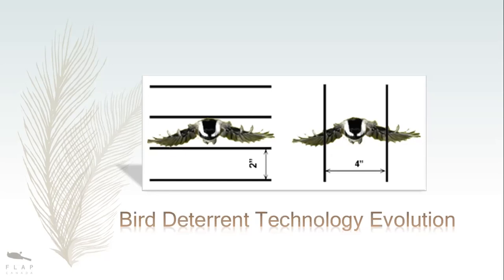Birds, quite frankly, are just not stupid. They realize that this is just an object that's breaking up the reflective or transparent qualities of the glass in the immediate area where that decal is adhered. All other surface of that glass remains untreated, which the birds can collide with. So you have to put markers on those windows, spaced no greater than 2 inches or 5 centimeters apart horizontally, or 4 inches or 10 centimeters apart vertically.